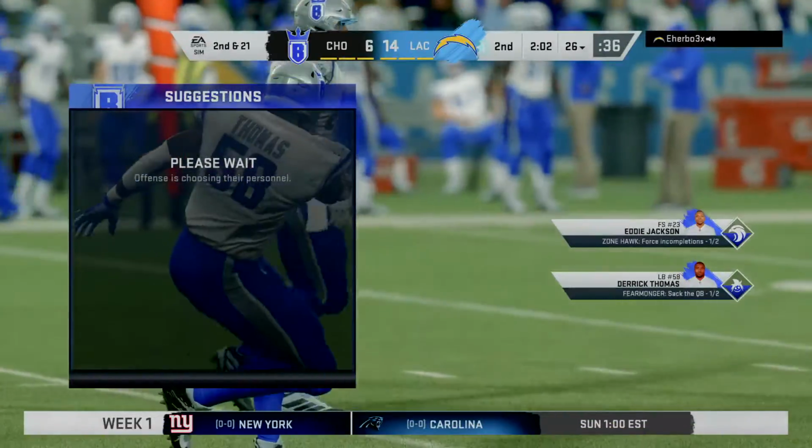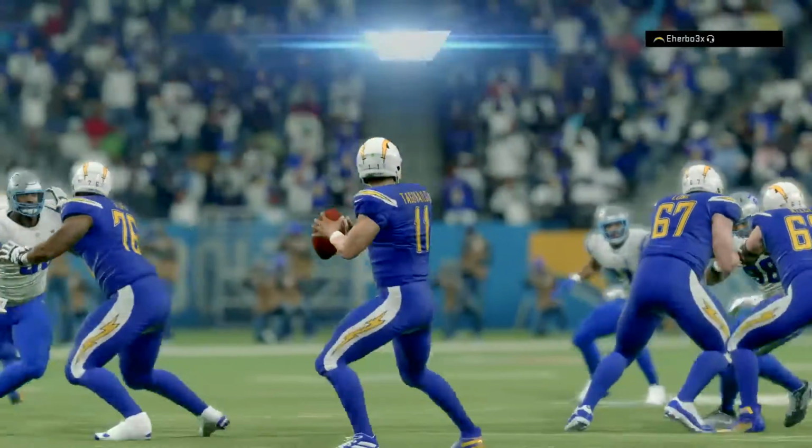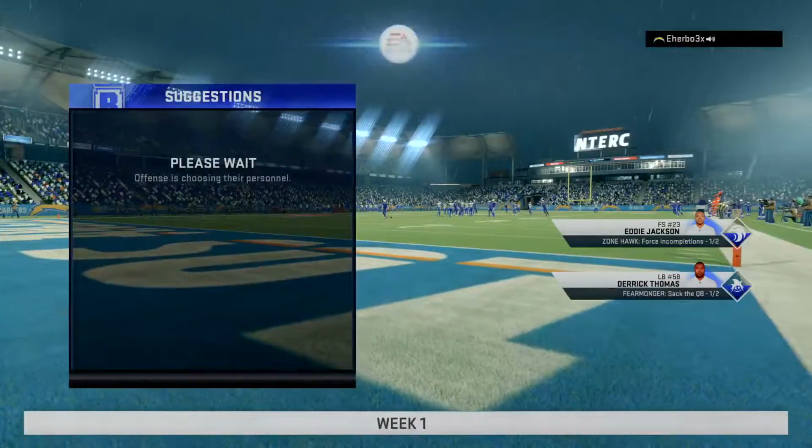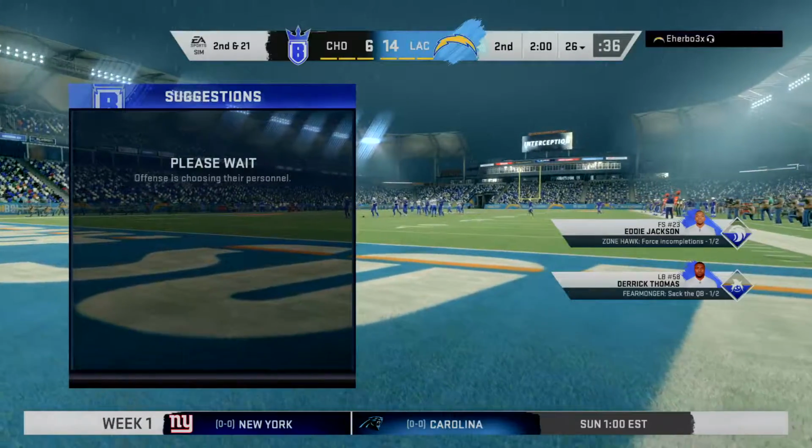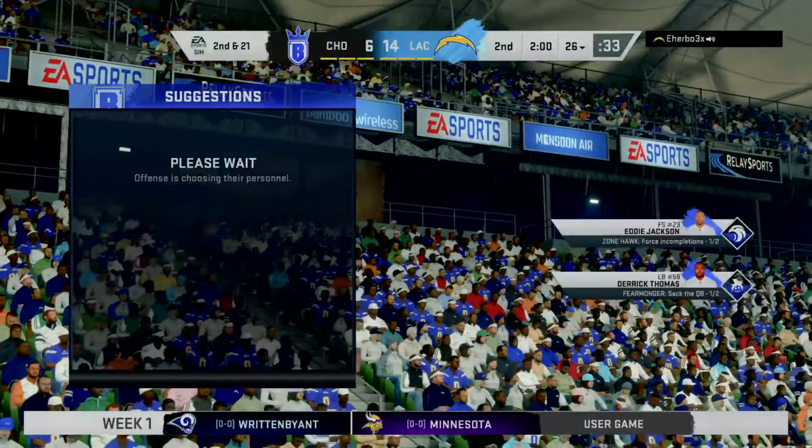All day, baby. All day. We coming all day. Tackled back at the 26-yard line. And we've hit the 2-minute mark in this first half of action. Come on, let's go. Let's go. Let's go. Let's go.